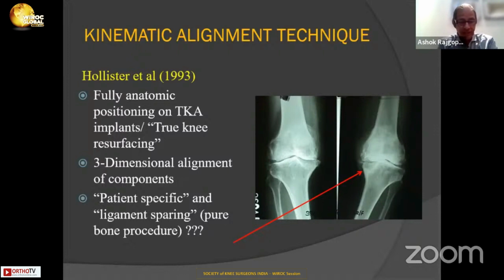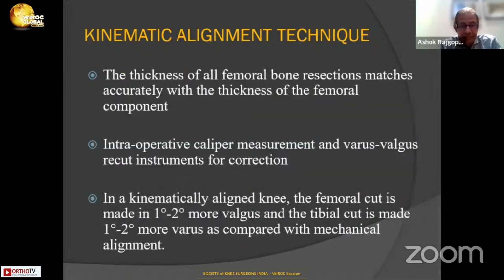We've had a fair amount of discussion. I've had several rounds of debates in international congresses with Stephen Howell, including one at the CCJR. And one of my defense points was when I presented an X-ray that looked something like this and asked him on what grounds we could correct these deformities by sparing ligament release or being patient specific, and how the 3 degrees of varus alignment that they allude to and chase is achievable in these kinds of severe deformities.